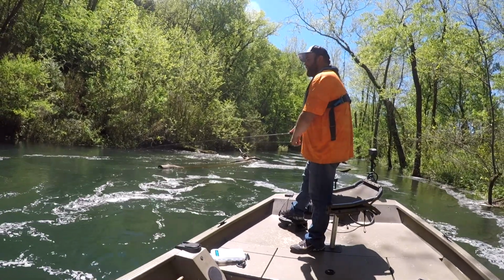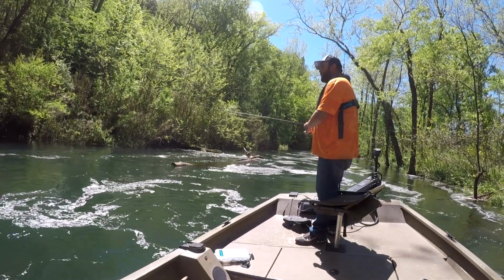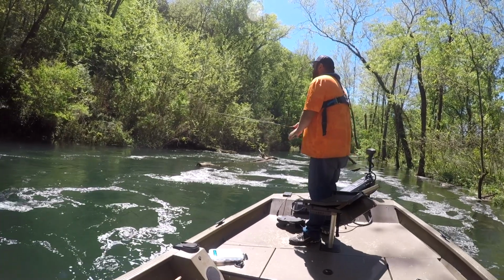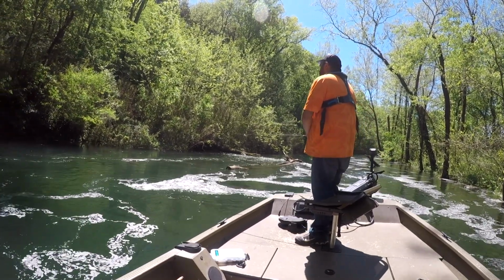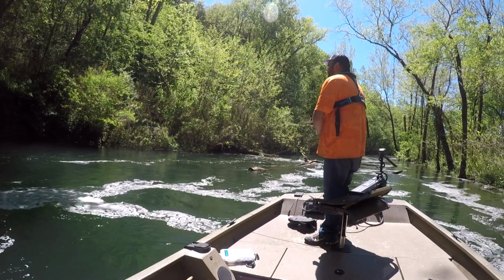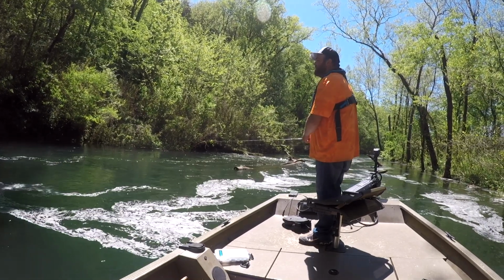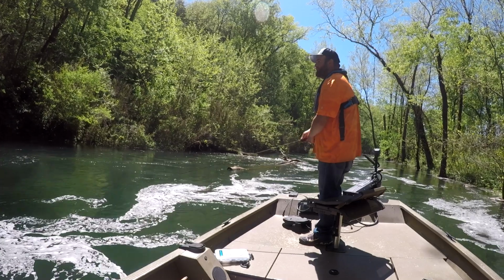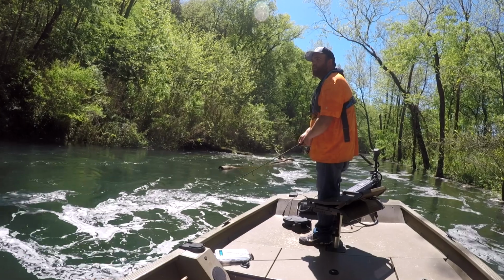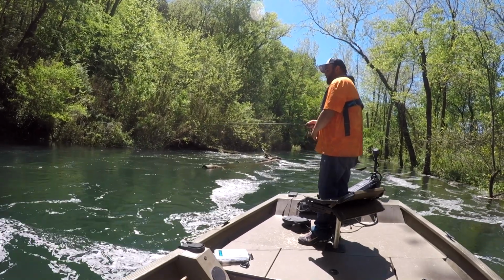We've been dragging scuds and egg flies and San Juan worms this morning, anywhere from the big hole up at the dam all the way down here to the narrows. The scud kind of reigned supreme today. We did catch 3 or 4 fish on a pink San Juan worm, which was interesting because I hadn't tried a San Juan worm recently. But the San Juan worm was working, but not better than the scud.